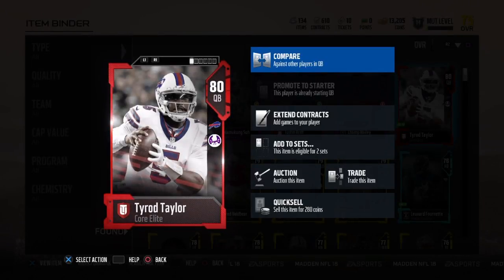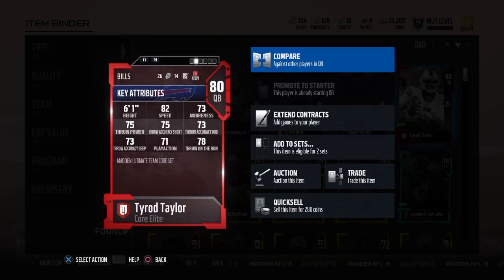What's up, guys? Today we got Tyrod Taylor, 80 overall and Pound the Rock chemistry. Now he's got 82 speed, 73 awareness, 73 throw mid, 78 throw on the run, 71 play action, 75 short throw, 75 throw power, 73 deep throw.